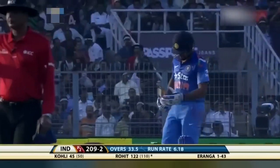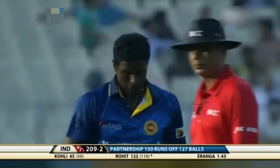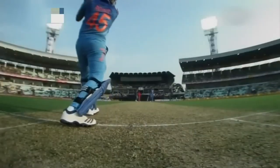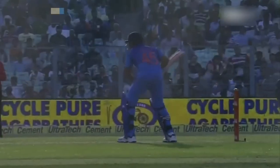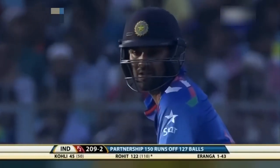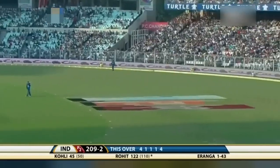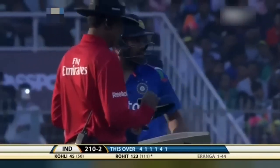Another boundary for Rohit Sharma. He's cutting loose. It also gets the 150-run partnership between Rohit and Virat in just 127 balls, giving himself some room and playing over the mid-off fielder. They're becoming too predictable with what they're trying to bowl. Leg stump Yorkers, Rohit Sharma just giving himself a little bit of room, hitting the toe end of the bat, still goes to the boundary. Better execution with this ball. It's 210 for 2.